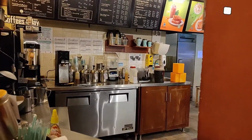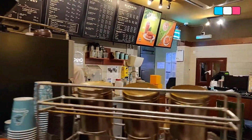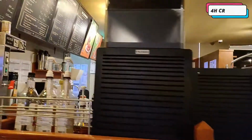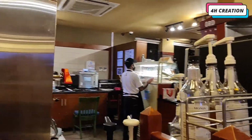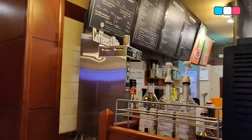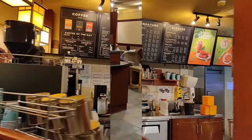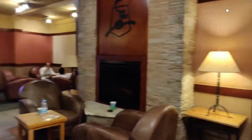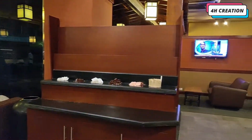And we have the inside. As you can see, they have all the supplies of making their amazing coffee. Now here we have the sitting areas. It was very peace and quiet here because there are not so many people here. The sitting area was quite nice.